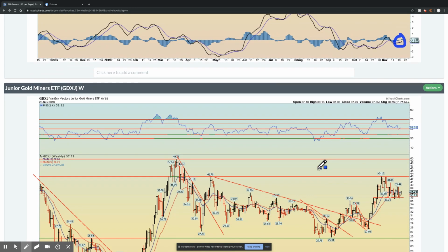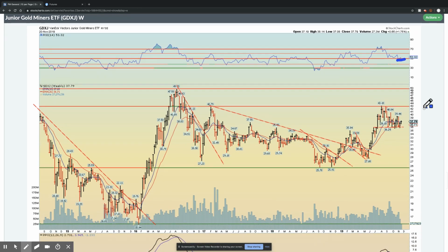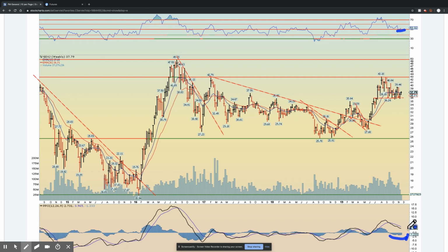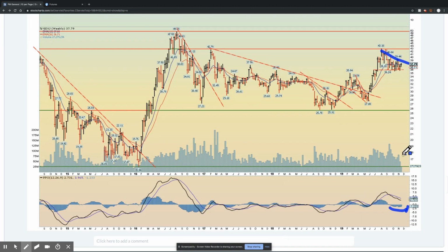Here's the junior miners weekly chart. And again, this is a very bullish consolidation in a renewed uptrend, well above the 50 RSI and momentum. You see, we've recaptured a lot of that negative momentum over the last, I would say, 3 to 4 months. And now I think we're about ready to break this triangle to the upside.